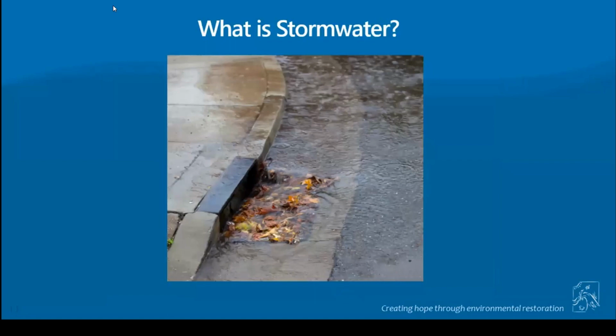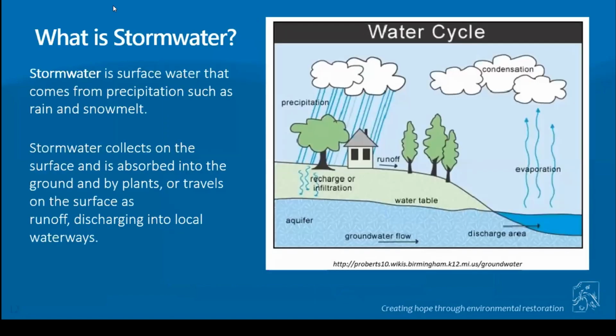So what is stormwater? Stormwater is the water that goes on the surface, from precipitation, rain, and snowmelt. This is an important part of the water cycle, so this is why we have that diagram here. It's that water that collects on the ground. Stormwater can either absorb into the ground and be used by plants, or it can travel as runoff on the surface and then discharge into local waterways or collect in various areas.